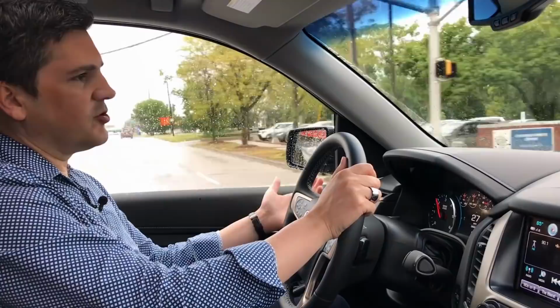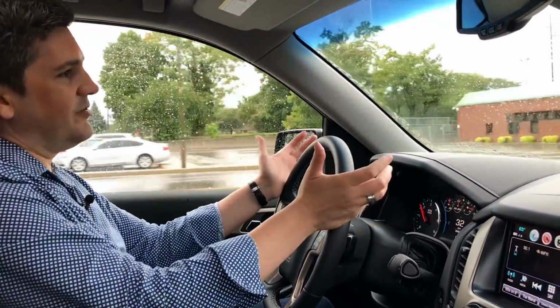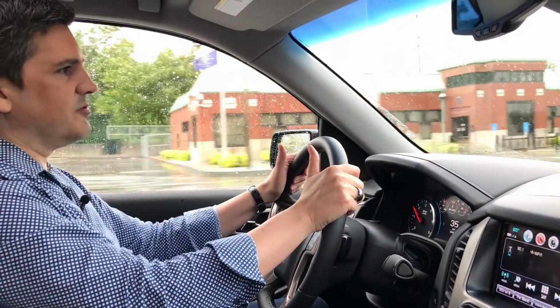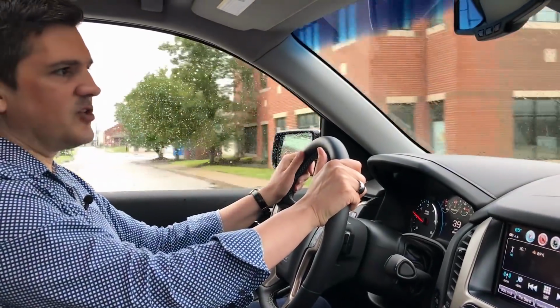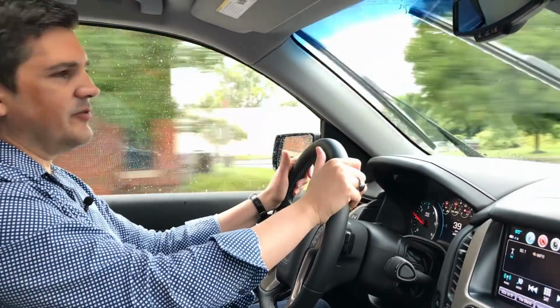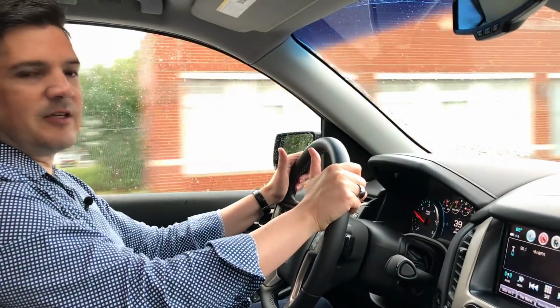This also has a trailer brake controller over on the left side. So again, if you're really hooking on that big trailer, you're going to be driving it through the hills and really have the electric brakes on the trailer, you can modulate that from the left side of the dashboard as well. So again, everything you need in a full-size truck, get the family in the back, get all your gear, get bikes, whatever you need to do, and enjoy that trip.